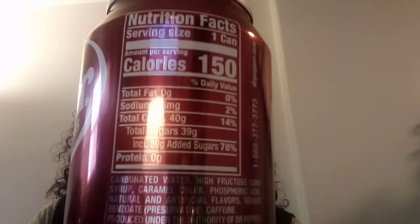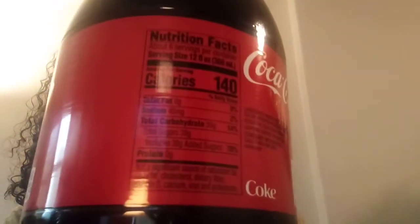I'm checking out the Dr Pepper. Look at all this sugar. It's 78%. So it's not only Dr Pepper, Coca-Cola. We got this on sale, I think, for $1 at Family Dollar. And not only Coca-Cola and Dr Pepper, we also got Sprite.